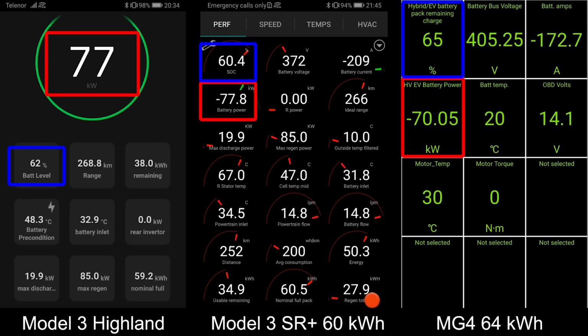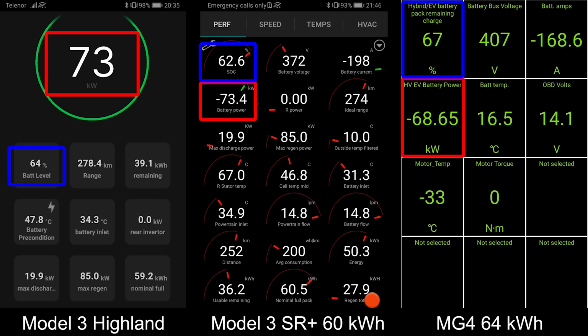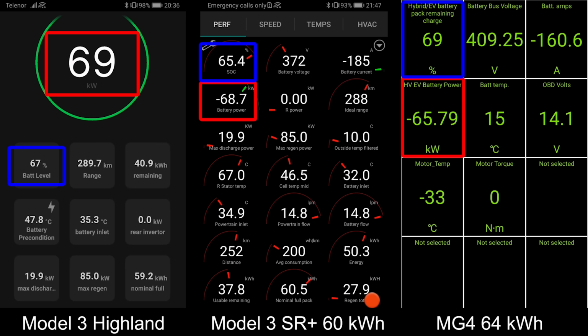Yeah, okay, in case you guys are wondering, what the heck is that app on the left side with the Highland? That is the Sexy Button. You can connect it with a commander, and you can get some nice stats there also, whereas the SR Plus in the middle is using ScanMyTesla, and then to the right we have Car Scanner.